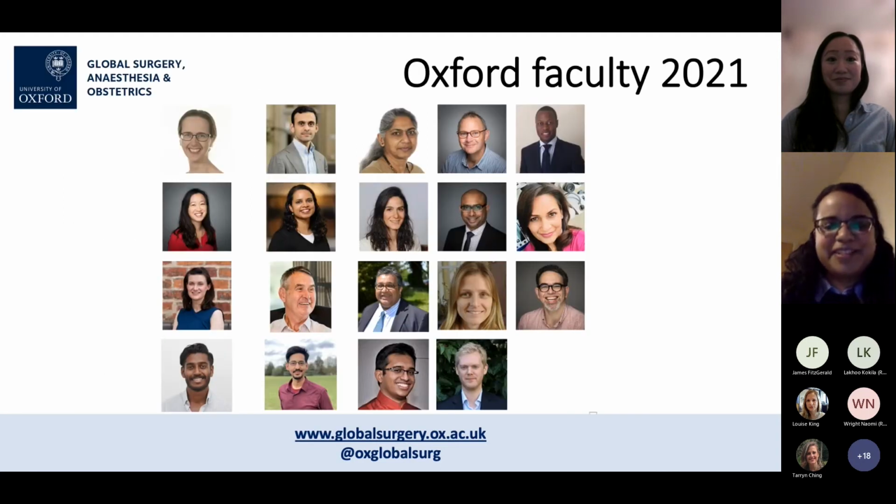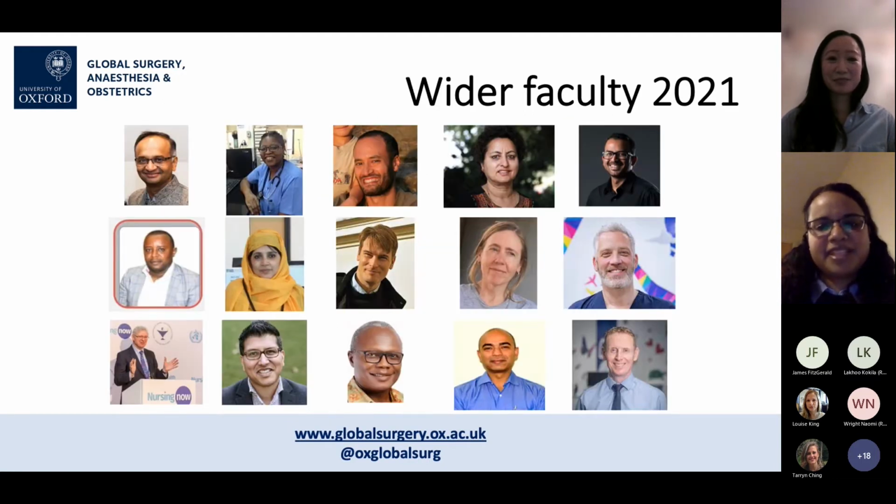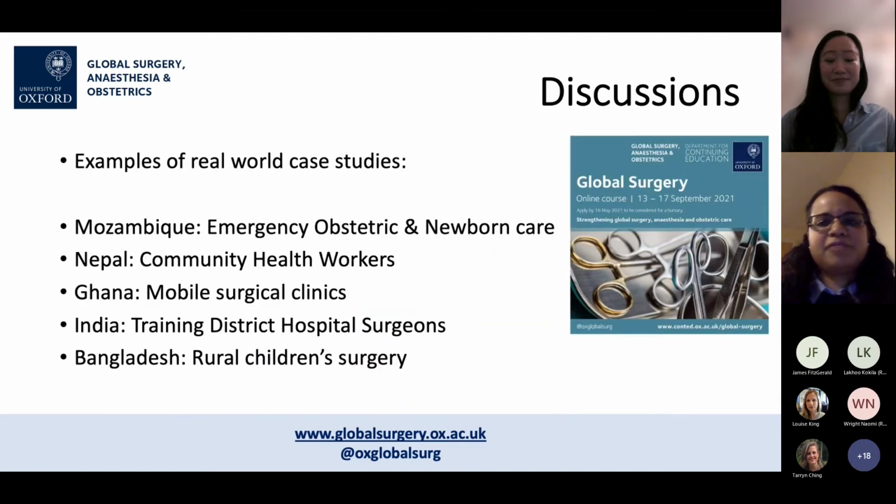So just to introduce you to some of our faculty, we have a large Oxford faculty. It looks like we're missing one key person at the end there to fill in the square. And we also have a wider faculty, which is international, ranging from people from India, Bangladesh, Nepal, Sub-Saharan Africa, NGOs, as I mentioned, and also policymakers across the world. And what this really provides to the course are really in-depth, rich discussions with real-world case studies.